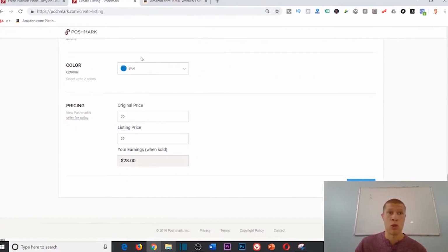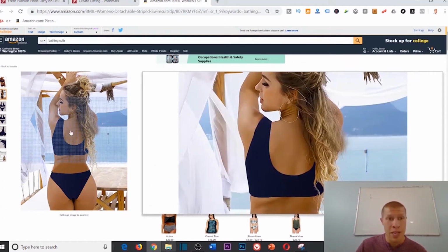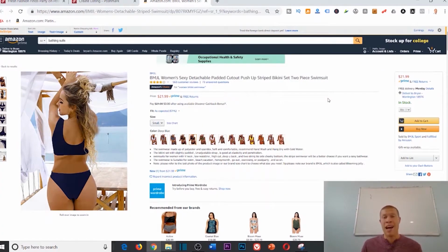Then every single time somebody orders this from my listing, I'm going to come back, order this right here. And then when it comes to my house, I'm going to package it up in that padded flat rate envelope that I talked about with you guys. And that's how you do it, right? So then that's $6 every single time someone orders.